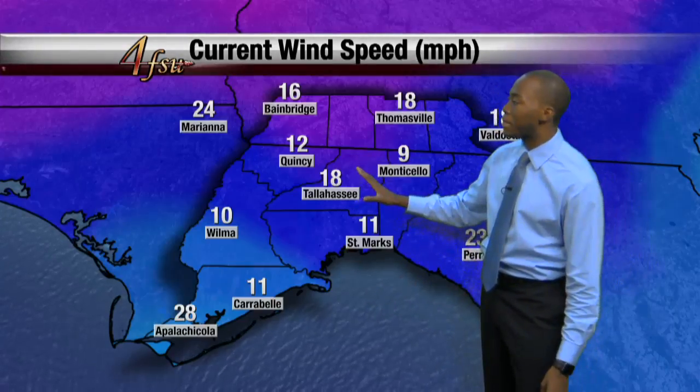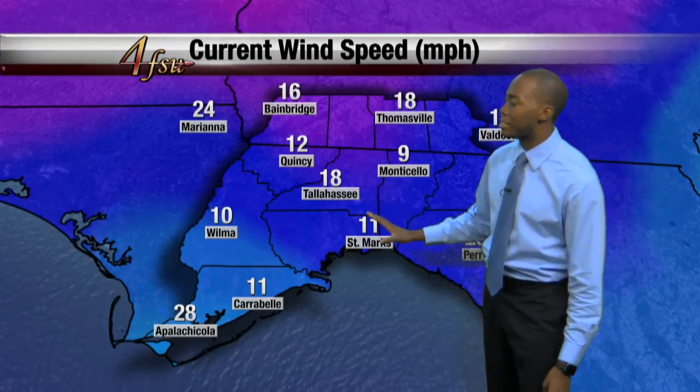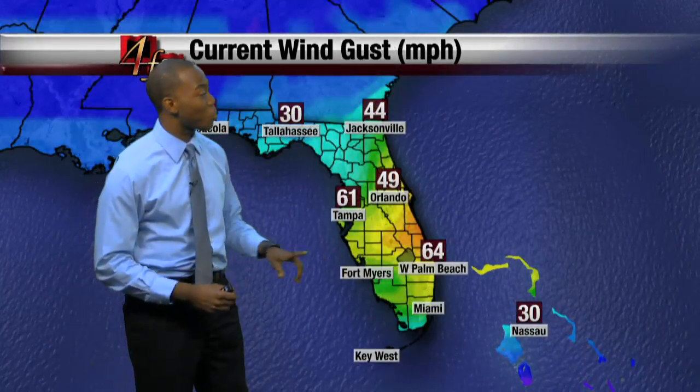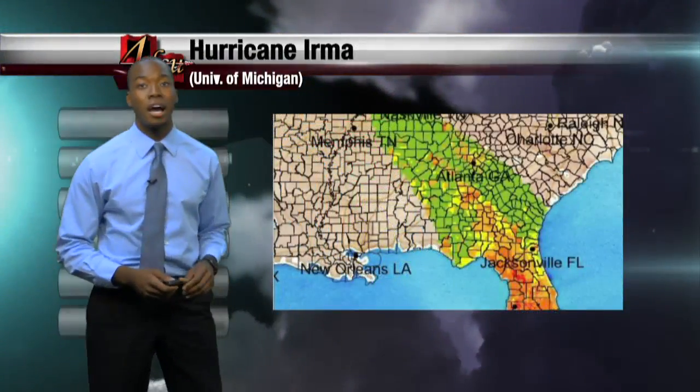Current wind speeds right now: 18 miles an hour for Tallahassee. St. Mark's at about 11 miles an hour. We see Perry is at 23 miles an hour, but look at these gusts. Tallahassee, a gust at 30 miles an hour. West Palm Beach, 64-mile-an-hour gusts, but we know Irma is still packing a punch as it moves up the Florida coastline.